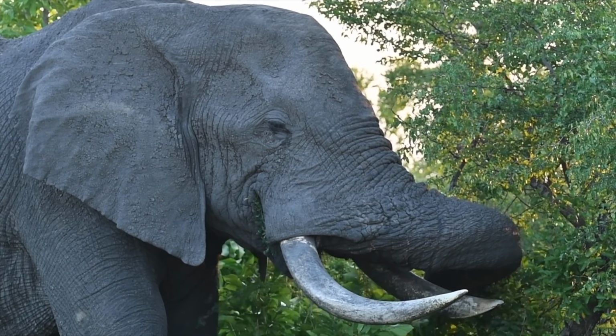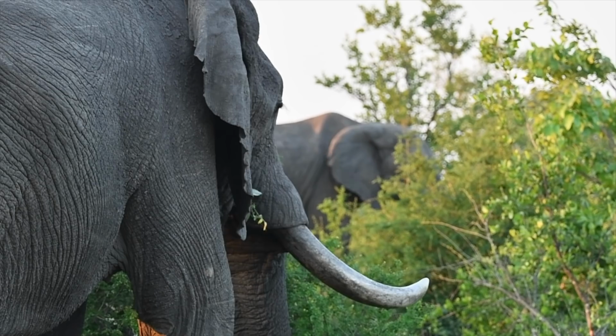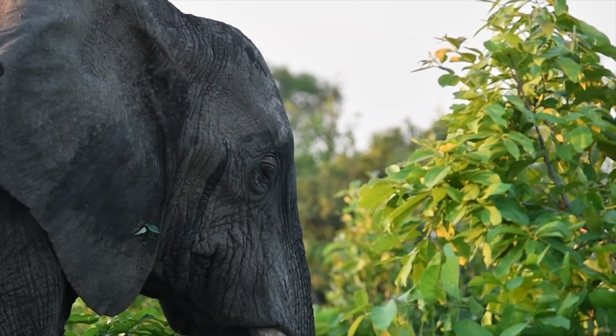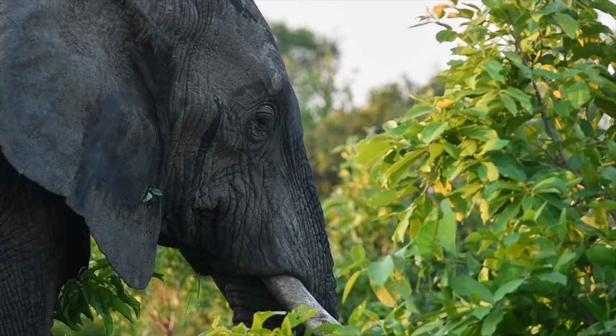A group of male elephants here just past our airstrip. Beautiful tusker, this male. Very nice contrast at the moment, all the greenery with their dark grey bodies.